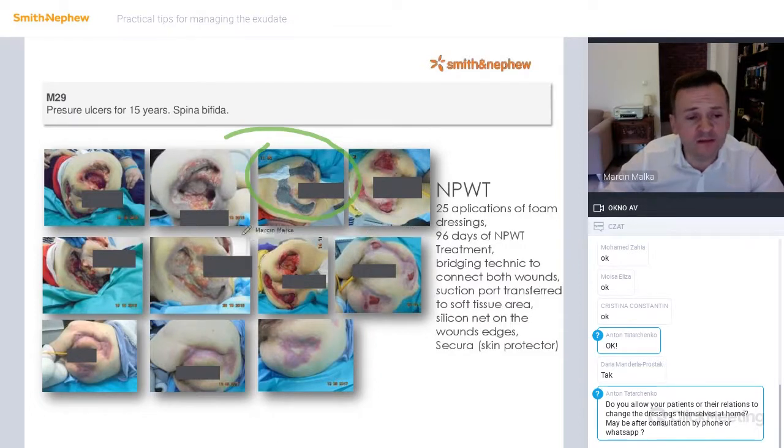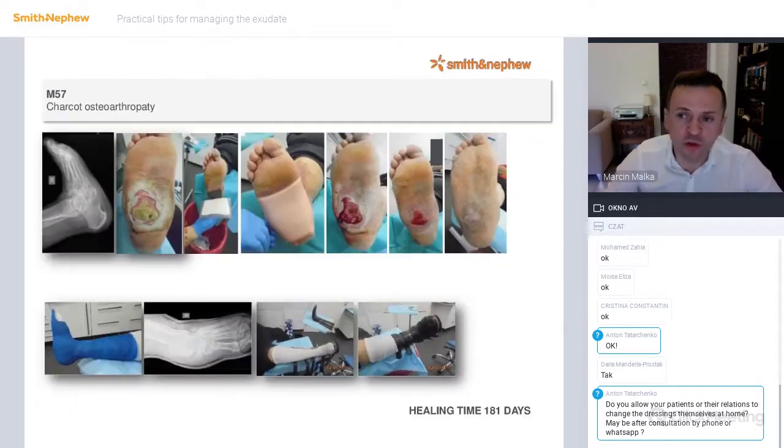So at one moment we have to decide, okay, it was the period, it was the time when we needed negative pressure. From this time, the super absorbent foam will be enough, and it will be cheaper. The dressing changes are not so frequent, and there is not so much exudate, and it's good for promoting epithelialization. It's more difficult to achieve epithelialization using negative pressure. So we have to decide at which moment to switch to another strategy.